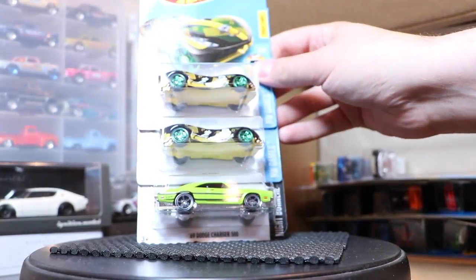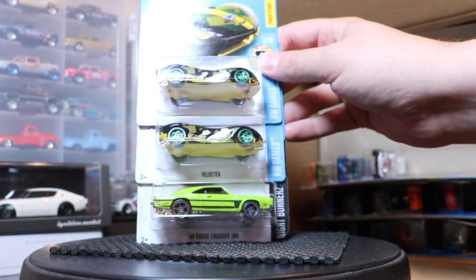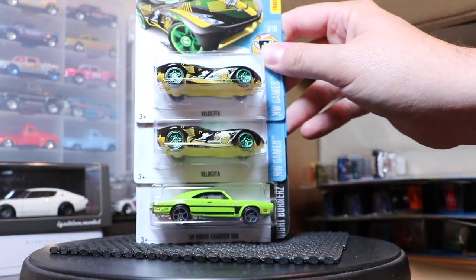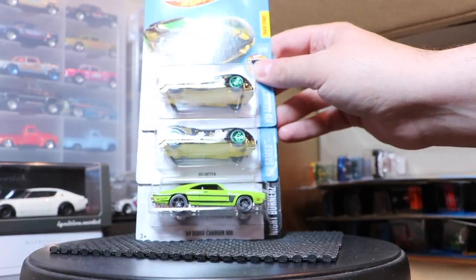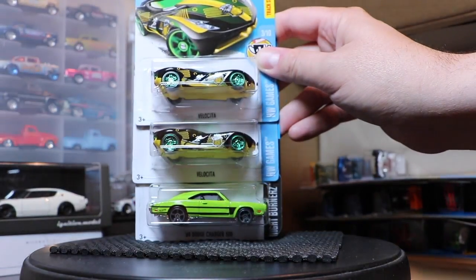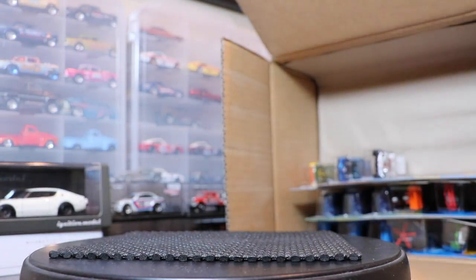Alright, Velocita, which is in a soccer livery, I think. No, maybe a racing. I don't know. Olympics, right? Olympics livery. It's not licensed, but Olympic theme. And then recolor of the 69 Dodge Charger 500 in kind of a lime green and mint green. I think that's pretty nice.